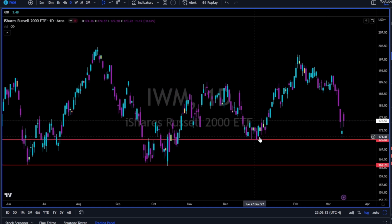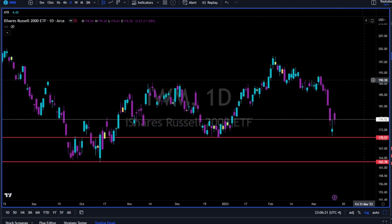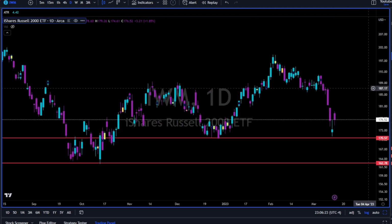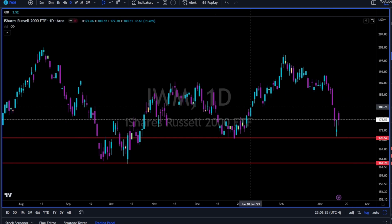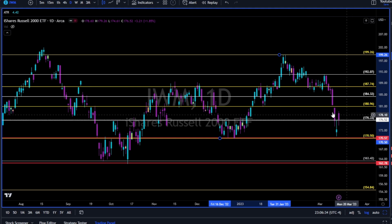IWM, Doji. Yesterday's Doji off December lows, now trying to bounce but closed not so good. Now let's see where price might be headed next. Swing low, swing high. 177 needs to hold, otherwise 170 will be here once again.